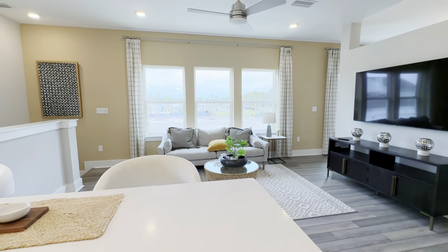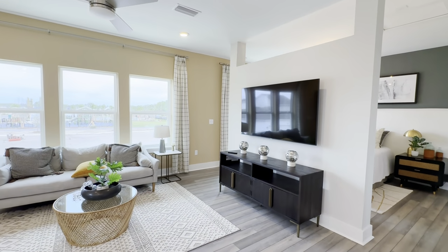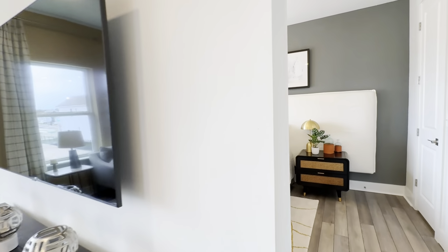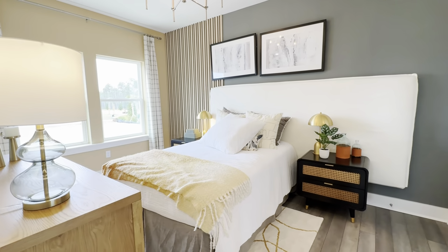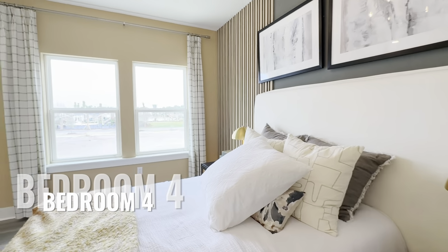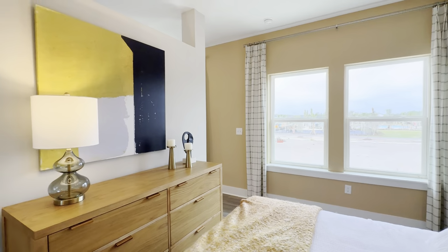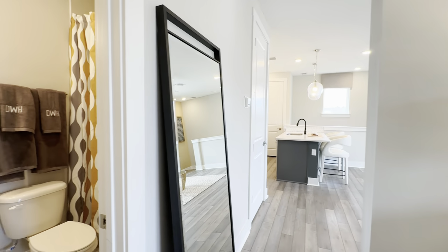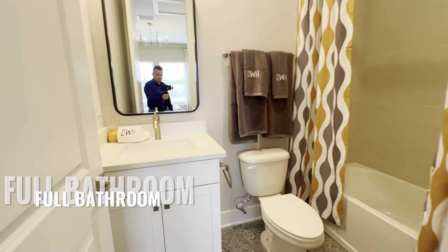So yeah, if you're looking for a home, maybe you have someone who lives with you, you want them in your home, but not quite in your home, this could be a good option. So definitely let us know. Give us a call and we can help you with that. Yeah, it's got its own little bedroom over here, kind of. Most people probably put a TV there. And here's the bathroom.